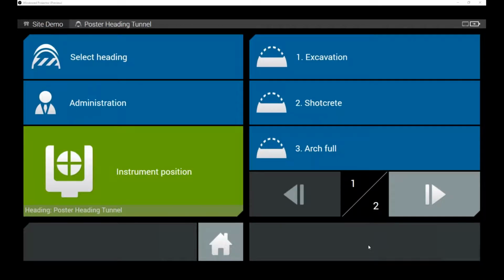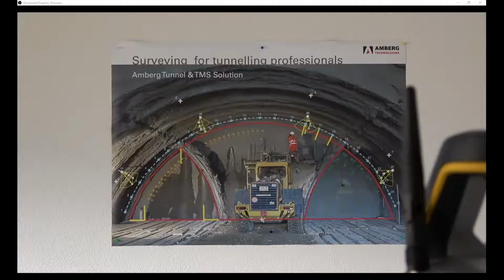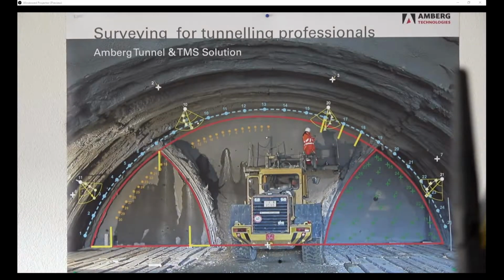So now when we look here, we basically have the total station looking roughly at our tunnel face. I will zoom a bit on our tunnel. The first thing to do is always to position the total station. So I will start with the biggest button. That's quite intuitive to position the total station. Always next to the task, we have also the image telling us what this task will do.